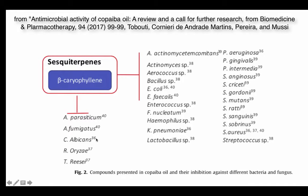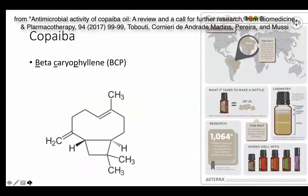The reason why I have to grab this is because I wanted to point out the fact that we've got studies that actually show that Copaiba is good to inhibit C. albicans, the yeasts, all things we don't like. Copaiba has actually been shown to be a good inhibitor of a variety of different fungi, as well as bacteria, as well as protozoa. So it's excellent in inhibiting a variety of different things. So good against fungus and against bacteria.